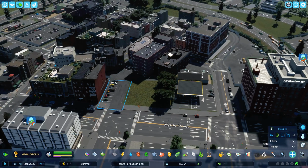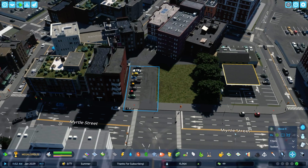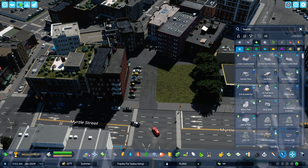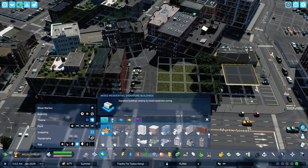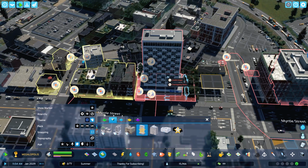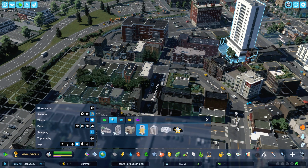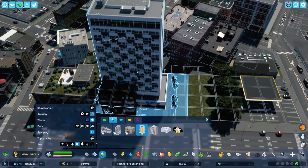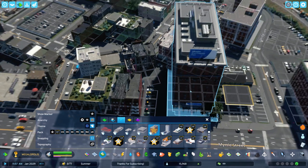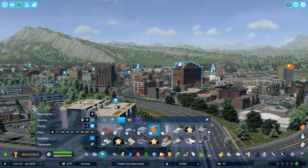And then we actually have a little bit more space if we want it. I built this parking lot in here and these trees, but if we want a building that's got a bigger footprint, if there's one that we like, let's start with signature buildings. That's probably a pretty good place. I don't want anything like that, I feel like that's too big, too modern. That's just not quite what I have in mind. That's not bad. That's a little big, but let's see.